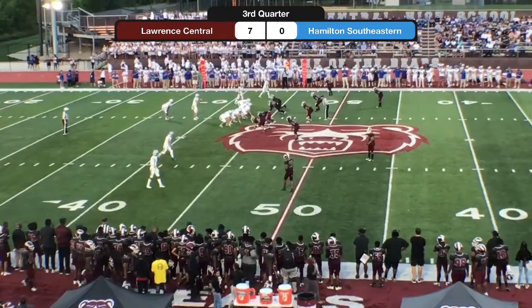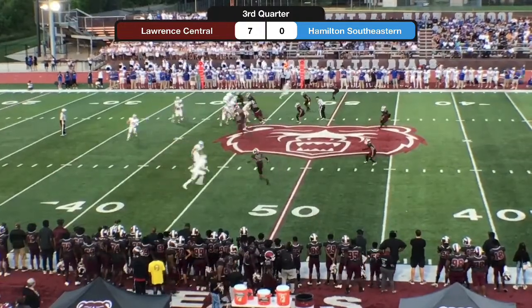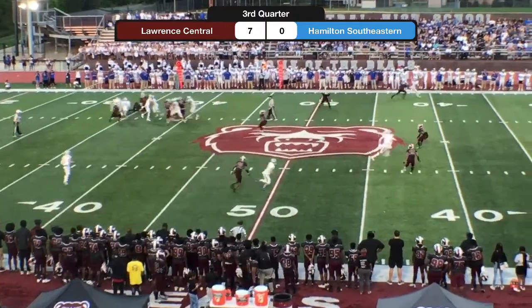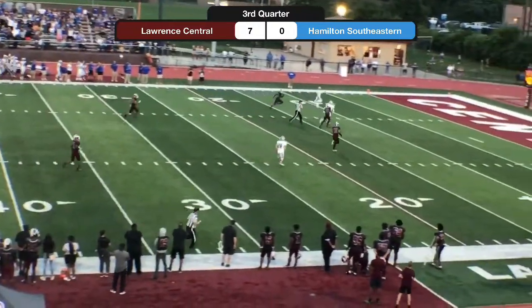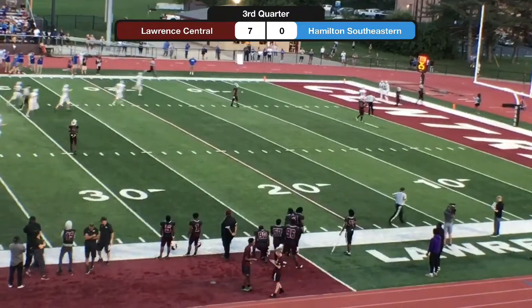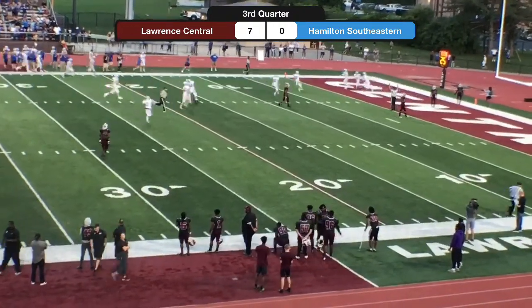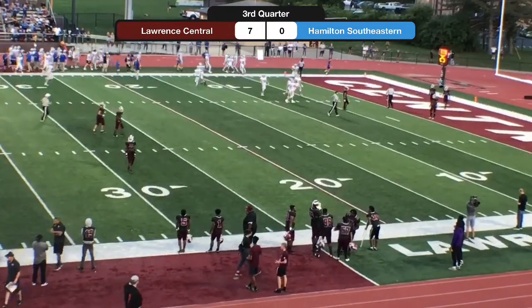There's that no huddle. Yep, Southeastern playing with 4 receivers here. Another man in motion. And a big throw there by Bradle up the middle. Caught for a great pass, and that's a touchdown, Hamilton Southeastern. And he hits the gritty. Great play there by Hamilton Southeastern.